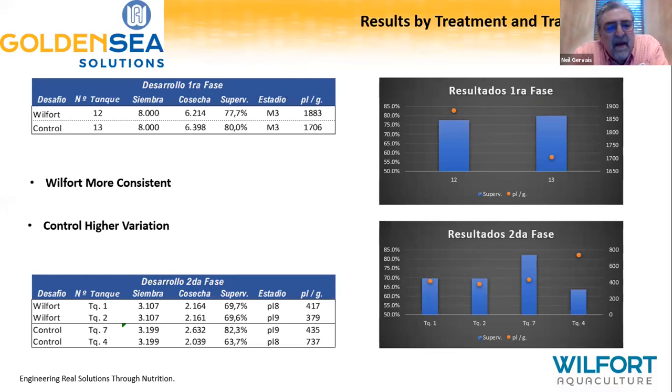In phase two, after the transfer of mysis into two other tanks, the density is dropping down to 100 per liter. 3,100,000 animals were stocked in each tank. The harvest on the Wilfort probiotic feed was about 70% in both tanks. And this at PL8 and PL9 were 417 animals per gram and 379. That's about 2 days ahead of normal staging.